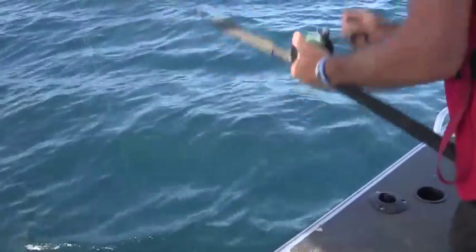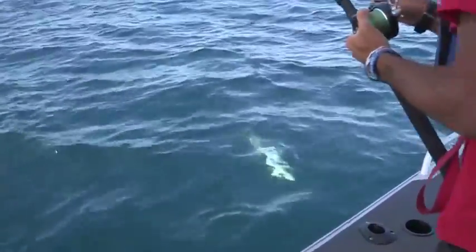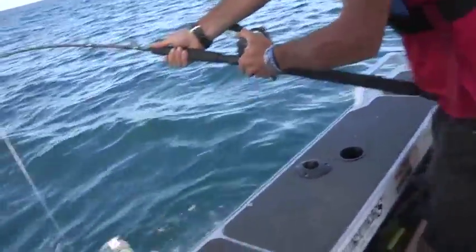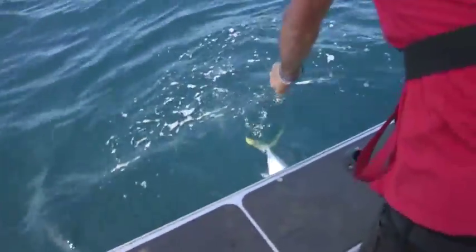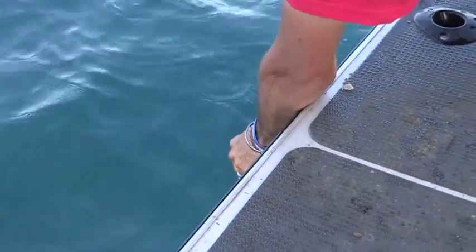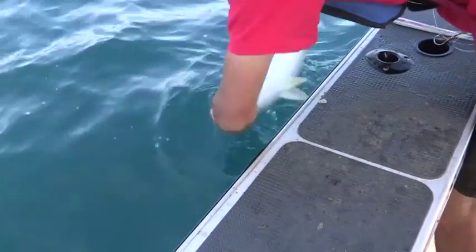Need a hand with him or you good? Nah, she's sweet. Load him up. Still be close to being a legal fish or no? Yeah, probably. Oh, he's a bit of a rat. Boom, pliers. Legendary tool. All right, I'll just let this guy go.